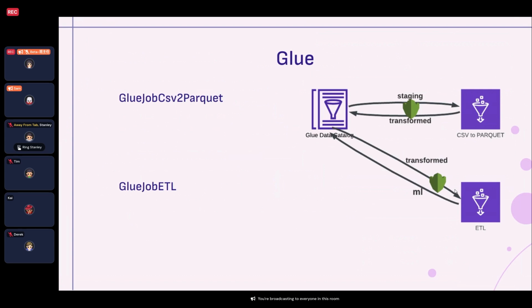And then we do the Glue. The Glue catalog is a centralized metadata repository that stores table definitions, job metadata, and other control information. It enables us to easily manage and query our data across various AWS services. So next, the Glue job CSV to Parquet reads the data from the staging bucket using the AWS Glue catalog. This job transforms the files from CSV format to Parquet format, which is more efficient for querying and analysis.